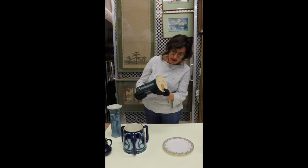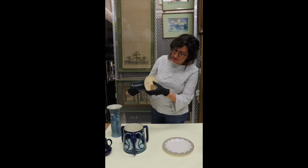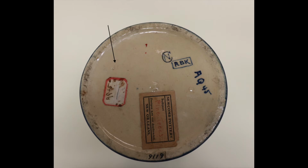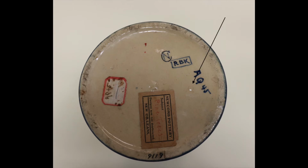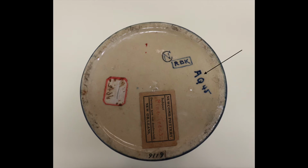Again, when we look at the bottom, we can see some really lovely marks here. We have the Newcomb cipher, which tells us that this is Newcomb pottery. We have Joseph Meyer's potter's stamp. We have a little Q, which is telling us the clay body. They dug the clays locally, so we know that this is a buff clay. That's what the Q tells us. The artist signature here, Roberta Kennan, and the AQ 45, which is the registration number, so we are able to date this 1905, I believe, is this piece.